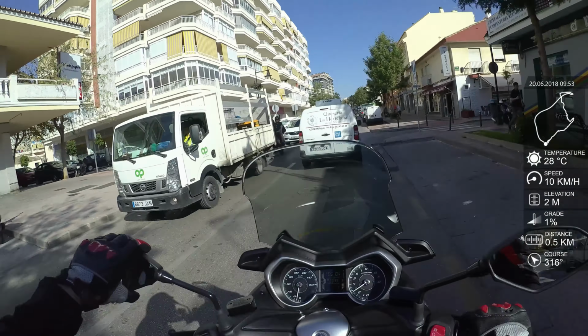Yeah, in the curves, the Honda felt much better. This feels like I don't know when it's going to tip, if it's going to tip or not. It's probably not going to tip, but no, I'm just saying the Honda felt much better in this regard.